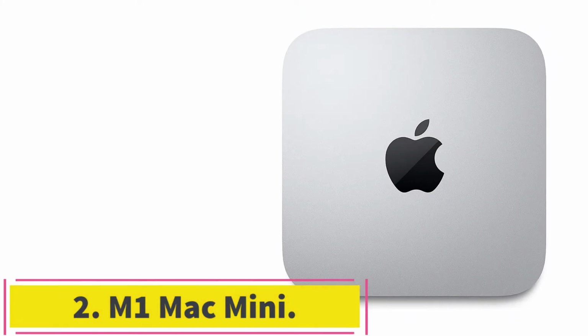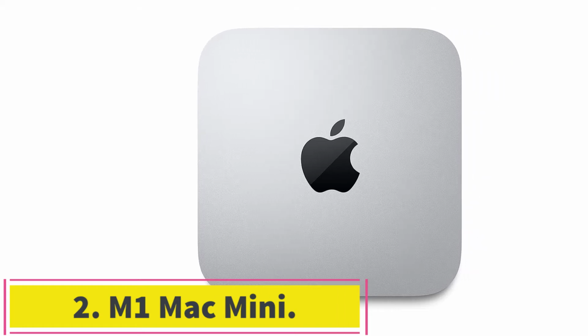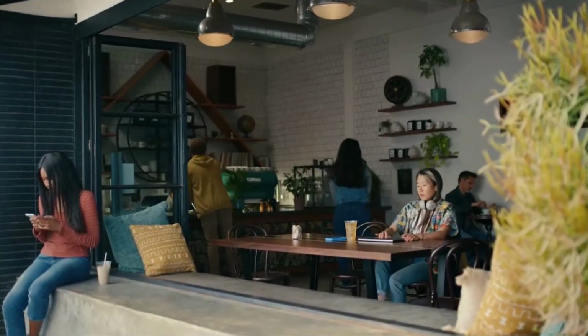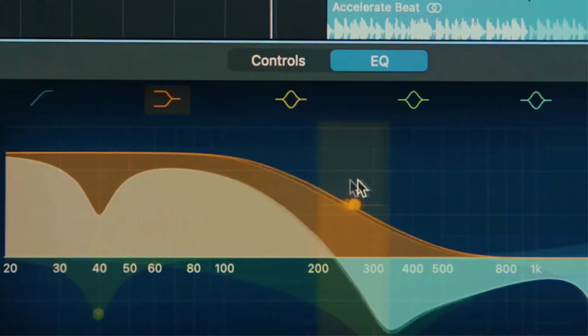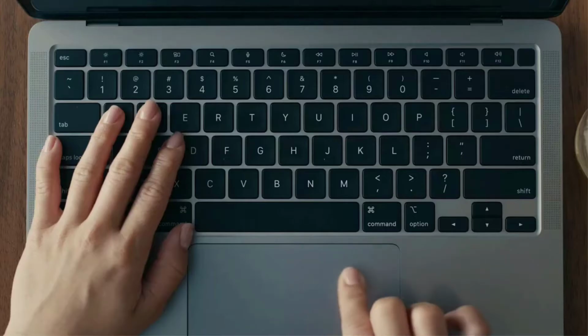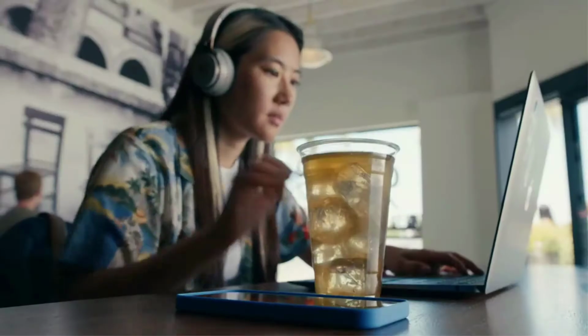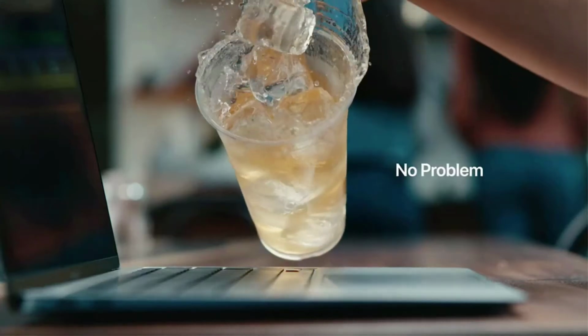At number 2. M1 Mac Mini. For those who don't want an all-in-one, but still want the additional horsepower that often comes with larger desktop towers, look no further than the M1 Mac Mini. While Apple hasn't refreshed the Mac Mini since its debut in 2020, it still is well worth considering, as it comes equipped with the same world-beating components as the game-changing M1 MacBook Air.